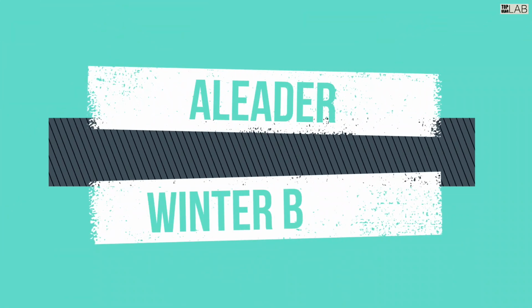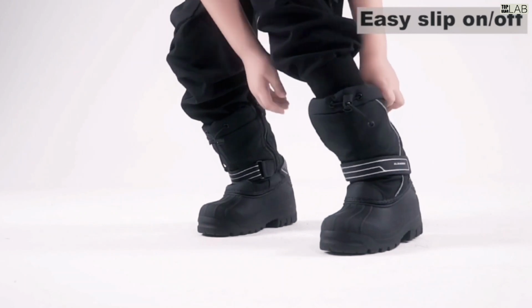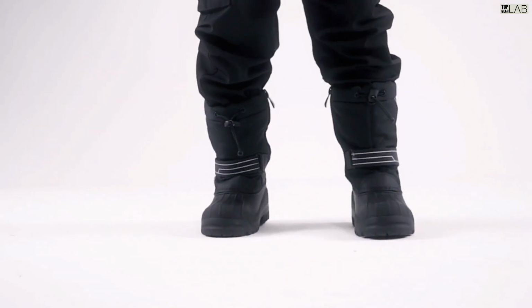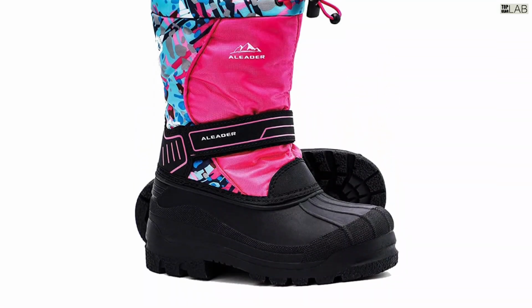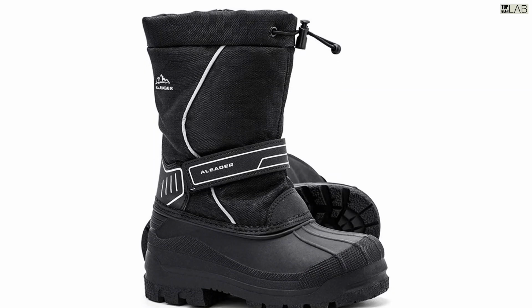The winter is coming, and we can't wait to see you wear these insulated waterproof winter snow boots. They are made from waterproof quality leather, so you'll never have to worry about wet or snowy conditions. The seam-sealed design ensures that your feet will stay warm and dry. It has a non-slip rubber outsole, so you can walk in harsh weather conditions without feeling unstable.